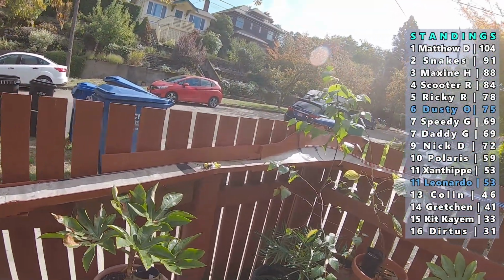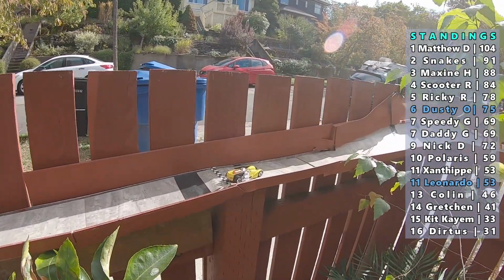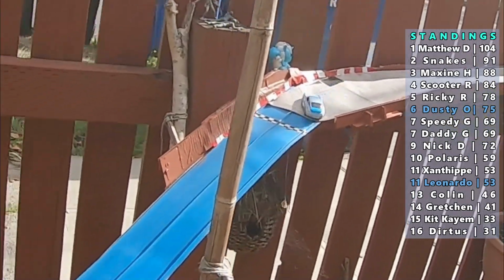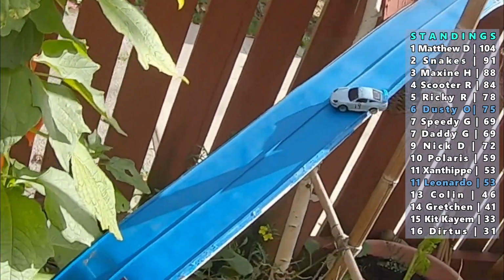And that's unfortunate for Dusty. Dusty is doing pretty good. He's got 11 wins under his belt. He has an 8-point run under his belt.